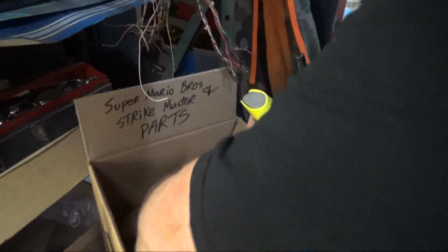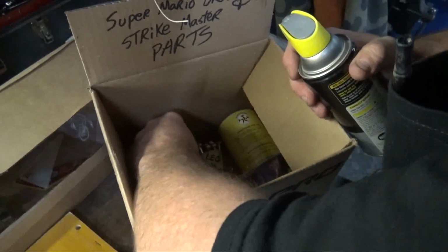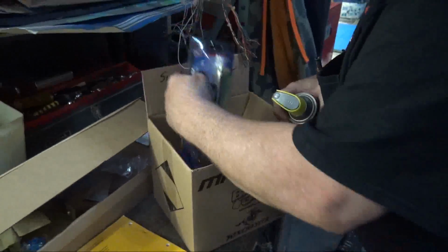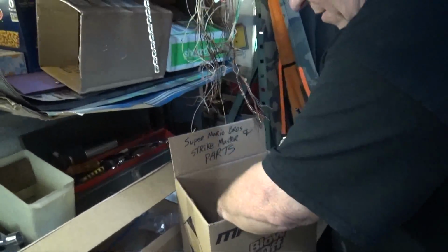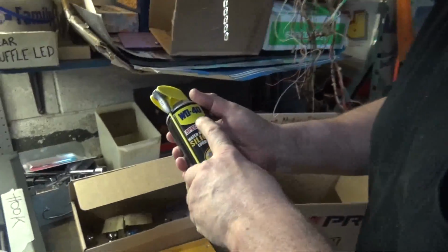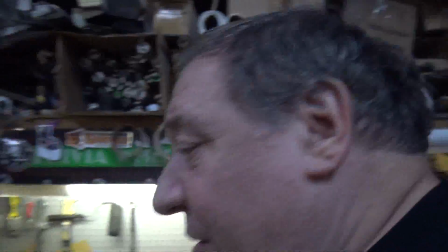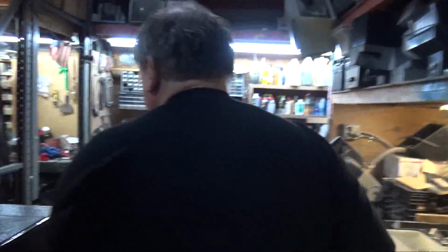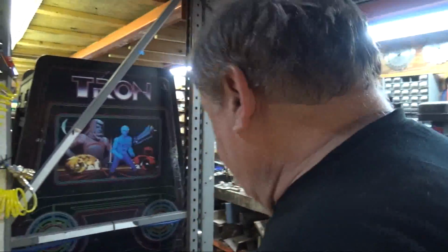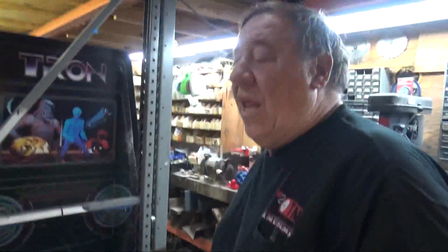New puck. The leg bolts for the pinball, the head bolts. That's the Mario Brothers. We're doing that next. Wax. The balls for the Mario. Fuses. And look, this is not WD-40, by the way. It's WD-40 made, but it's silicone lubricant. You spray on the play field. You wipe it in. You let it dry. And then you sprinkle the sand on top. Pins will fly.